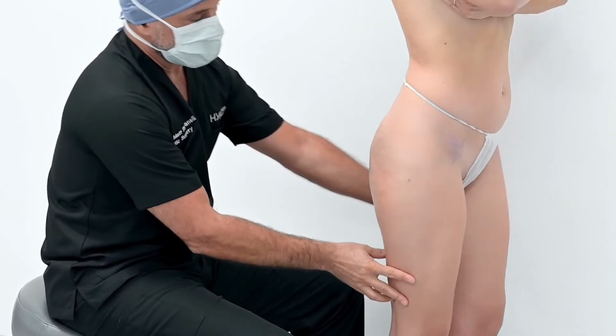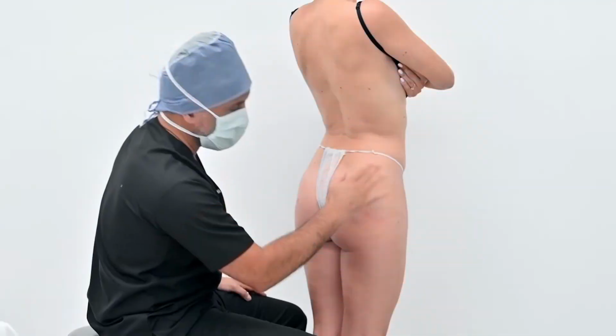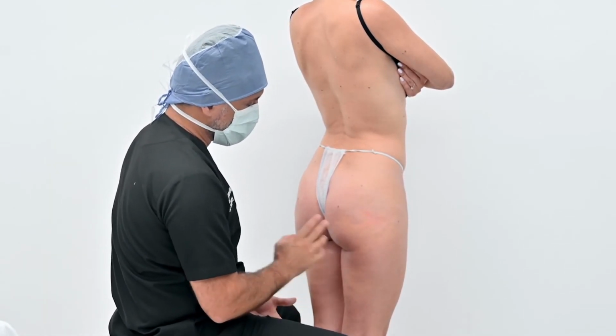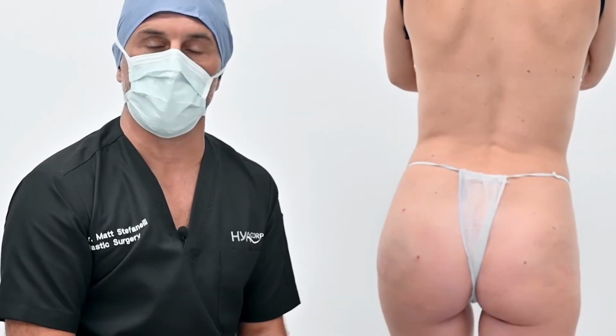You see now on the 3/4 view the injection in the lateral butt and also in the hip dips, because there was a little bit of hip dip on the right side. Total 10 syringes. As you can see, it's absolutely possible to inject the patient also in a standing up position.